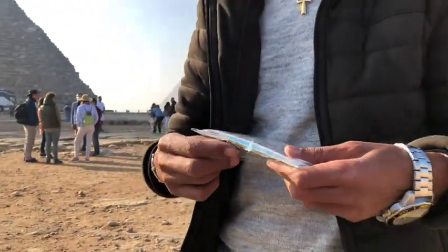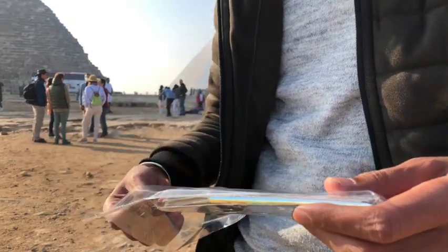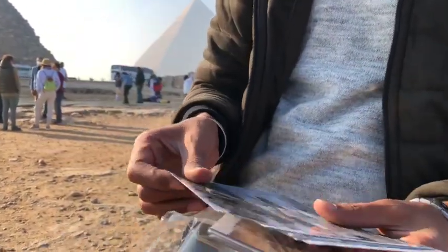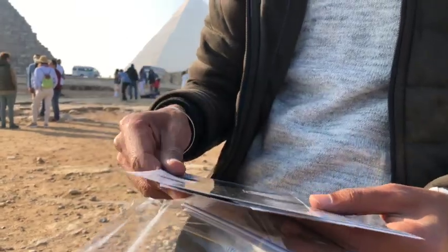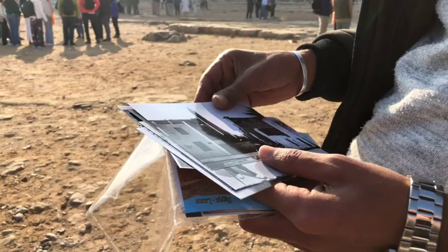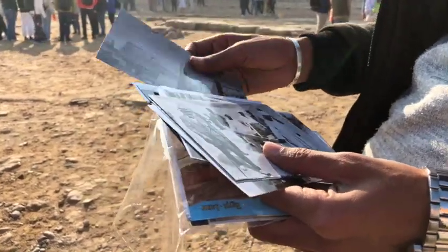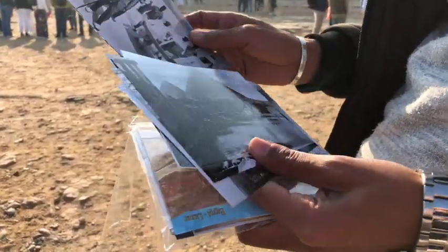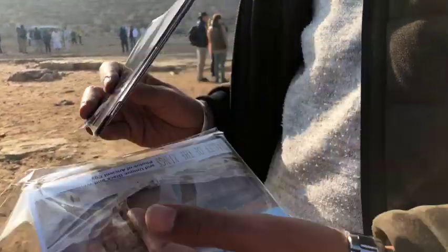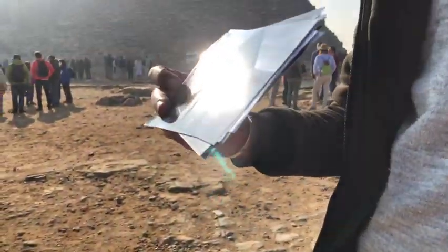You are lucky, because all the time I bring this old photo album and people take it from me. Can you believe that? Yes.